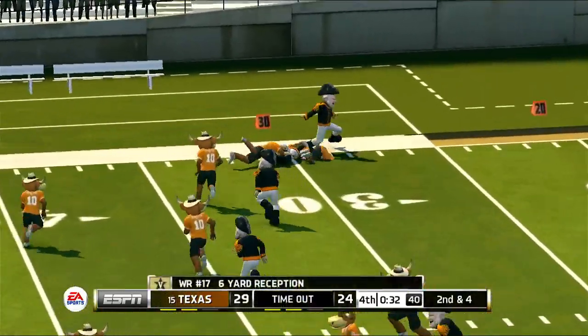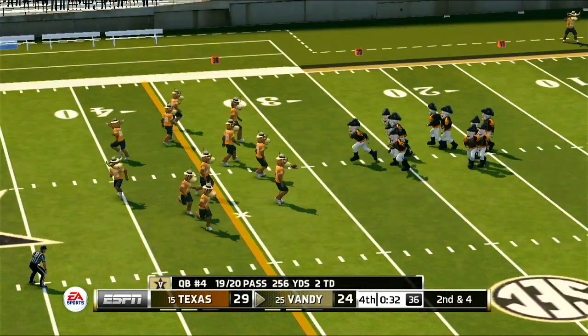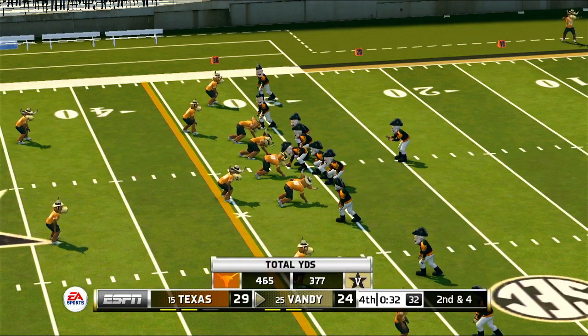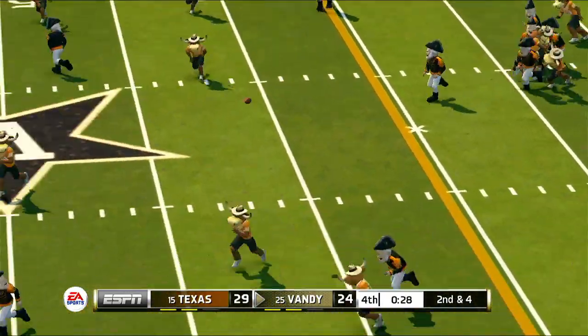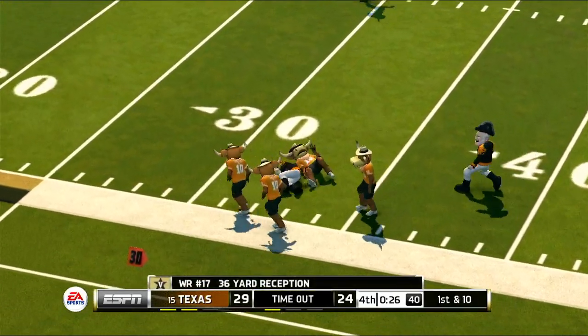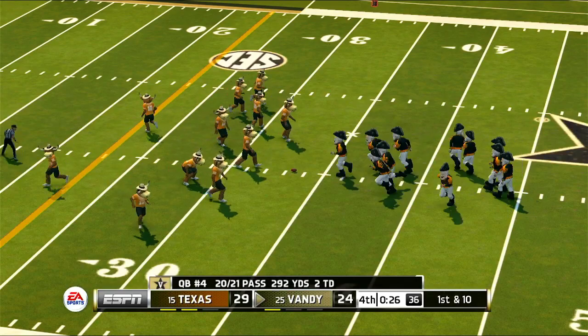Quick throw out to the receiver. He's tackled at the 31. Vanderbilt's going to take their first time out of the half. They're about 4 yards away here on second down. Offense lines up in a five-wide set, and a defense anticipating pass here. Wants to throw outside, and he pulls it down. Tackle at the 33-yard line. Vanderbilt's going to have to use their second time out of the half.